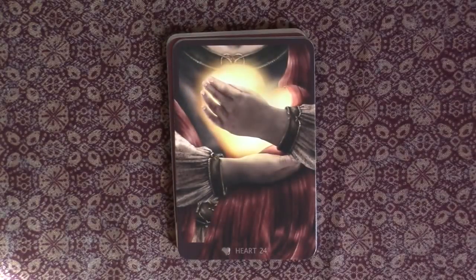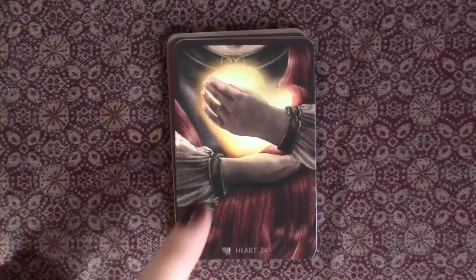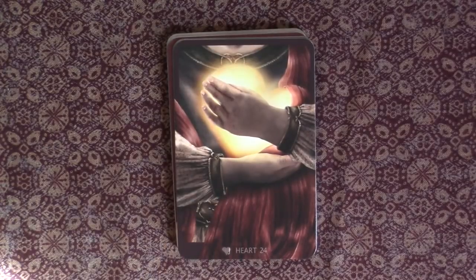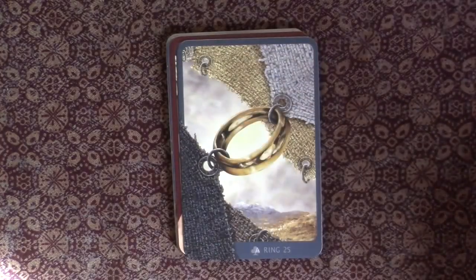I love the heart card. I do prefer there not to be people in cards which are not people cards, so I prefer to just have a heart, but it's so beautiful. I really like this. I have other decks that do have people in the heart card, but this is really beautiful, and I love how it's something that she's holding close to her heart. It's pretty. I do like it.